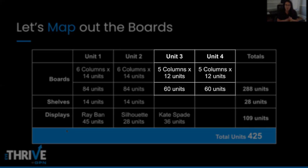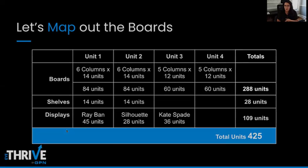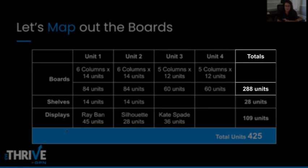Boards 3 and 4 are a little bit smaller. We've got 5 columns, and each column holds 12 units. So boards 3 and 4 can hold 60 units apiece. Our boards alone hold 288 units. Remember, we have shelves. We've got 2 of those, and on your shelves you can display probably about 14 to 18 units. Anything more than that, it starts to look a little bit cluttered. So those 2 shelves hold 28 units.